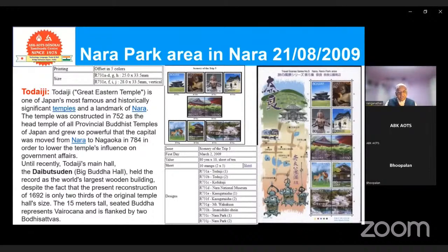Until recently, Todaji Main Hall, the Daibutsu Den, the Big Buddha Hall, held the record as the world's largest wooden building, despite the fact that the present reconstruction of 1692 is only two-thirds of the original temple height. The 15 meter tall seated Buddha represents a particular sect of Buddhists, called the Vairocana sect, and is flanked by two bodhisattvas.